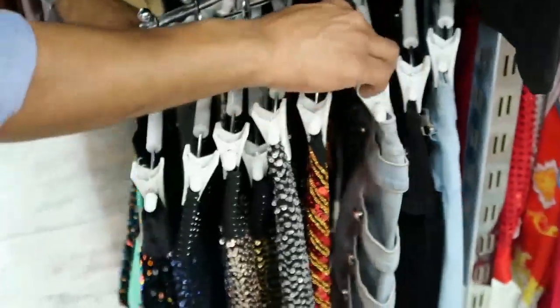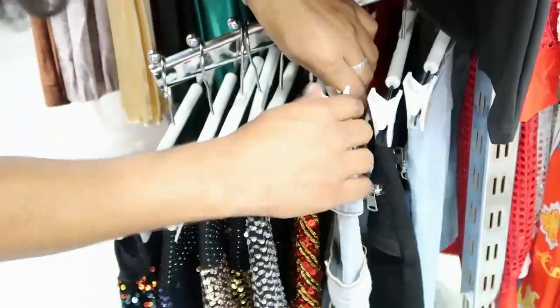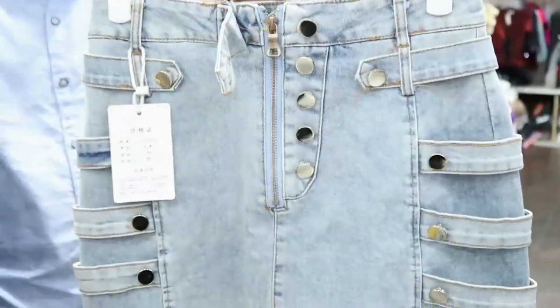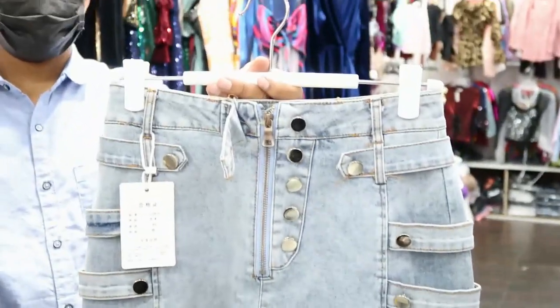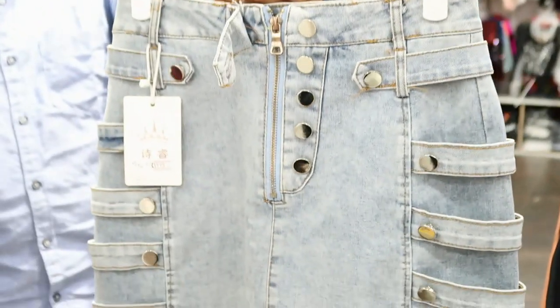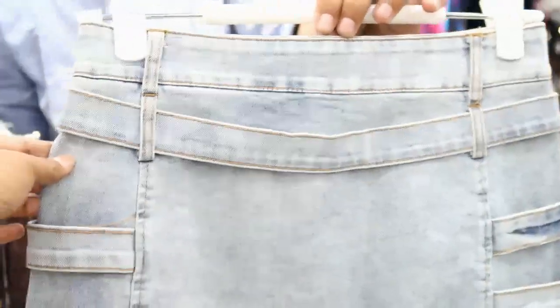So the party wear skirts are here. How much is this? You'll get a zip also. 1400 rupees. Okay. We can also get the denim skirt. Really cool. So this is the denim skirt. What is the price? 1595, it's written on here. So after discount, how much will it be? 1450 rupees. There is no detailing at the back.